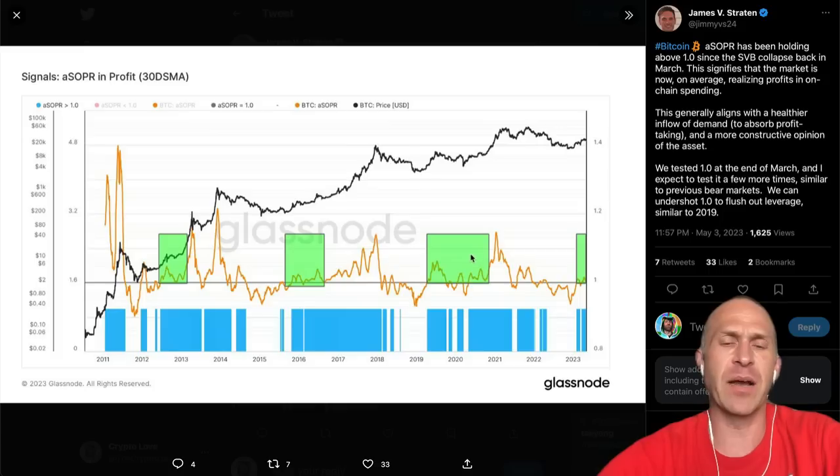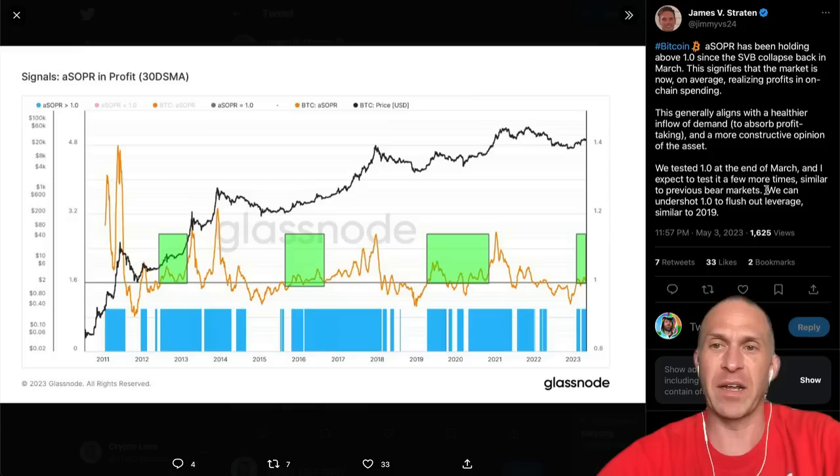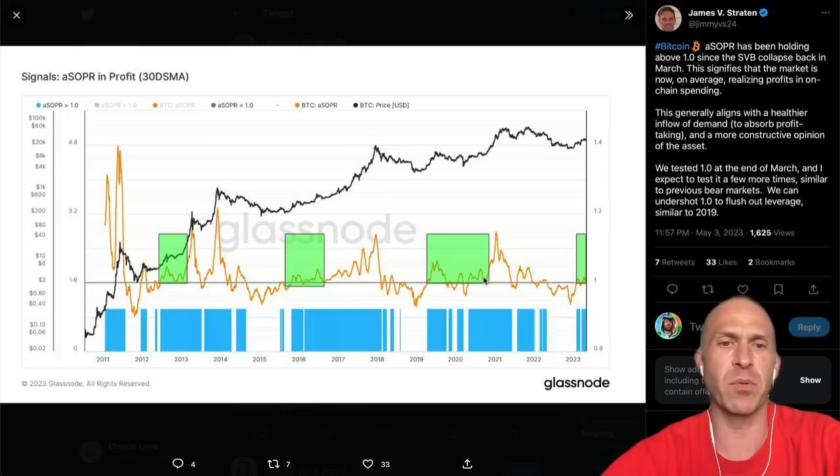If we take a look at times when this had broken above the 1 and rested above there, similarly, these were times in early bull markets. So that means that we are likely in an early bull market. As a matter of fact, we already tested the one line at the end of March and expect to test many more times, similar to previous bear markets where the one line is tested to flush out leverage. That's basically what's going to be happening from now until the absolute parabolic bull run.